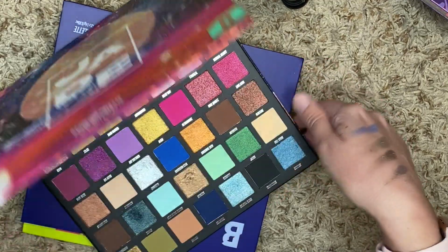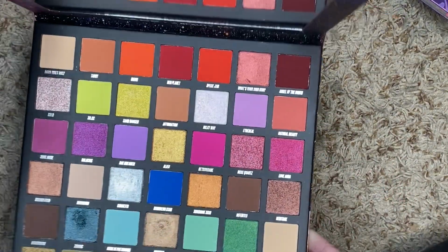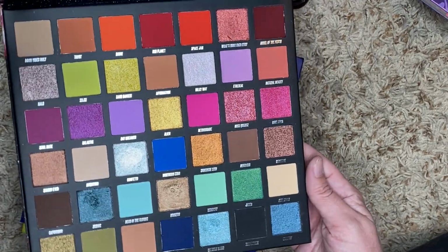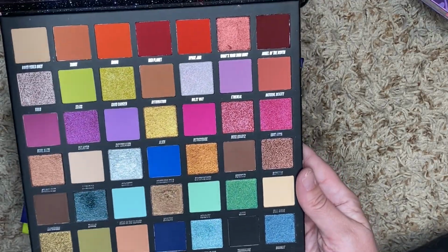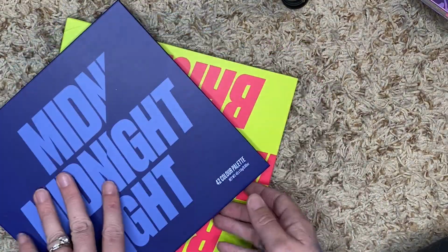We have the Jade palette. It's a good rainbow palette. It's a good palette. I don't reach for this one very often. I'm not sure why. Okay, I need to clearly make an effort to reach for this one more.